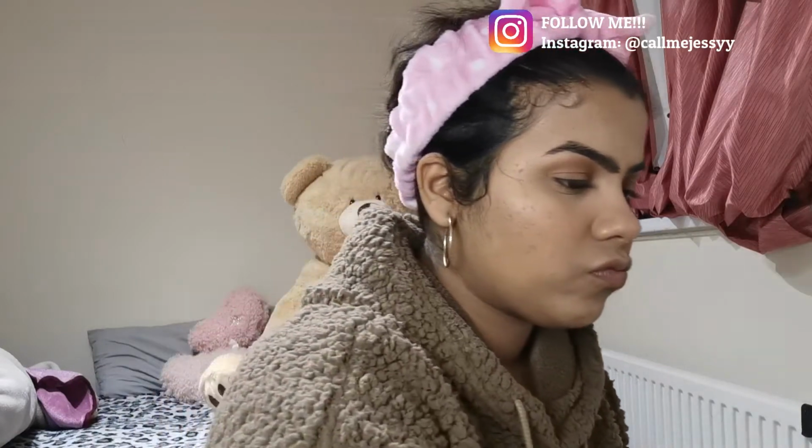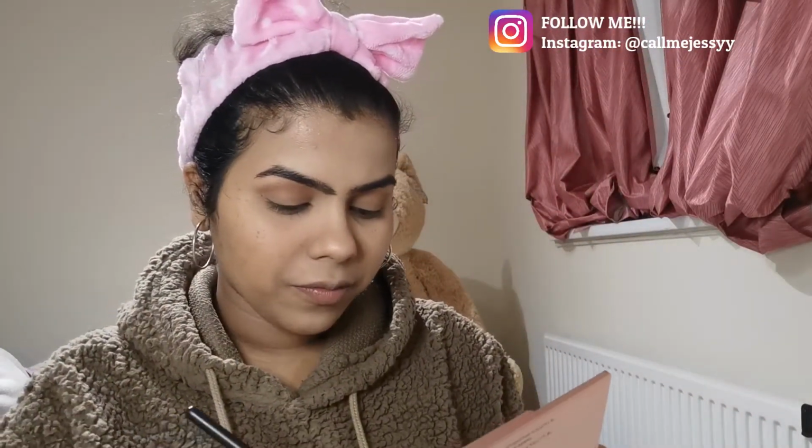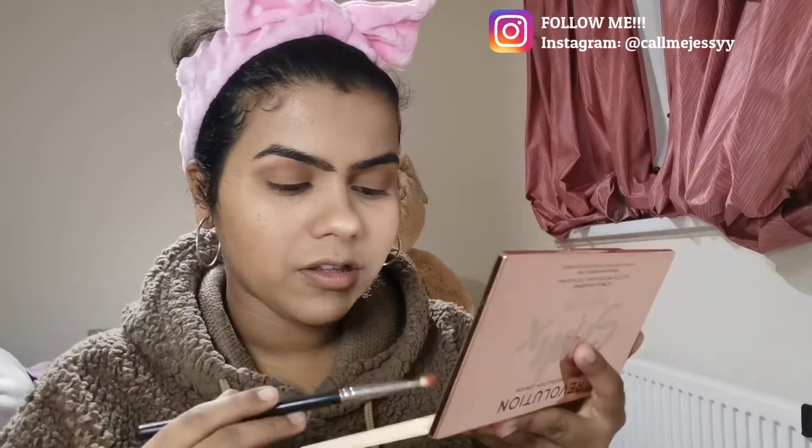So this is like my daily color. It's beautiful, isn't it? Then I'm gonna go for a bit of darker brown. That is in the color Cheesecake. So the previous color which I used was Cookie Dough.